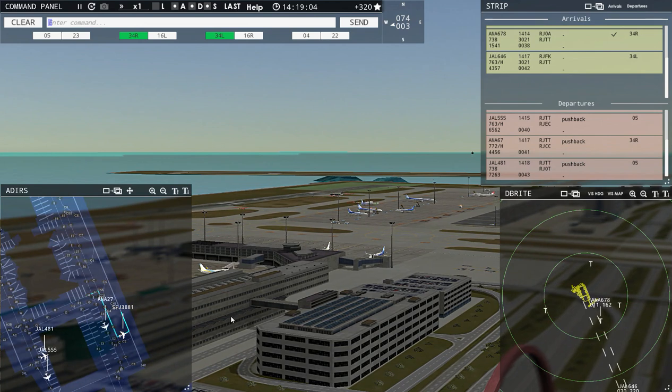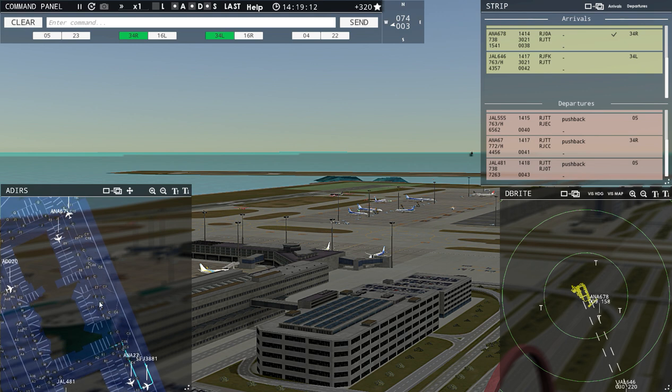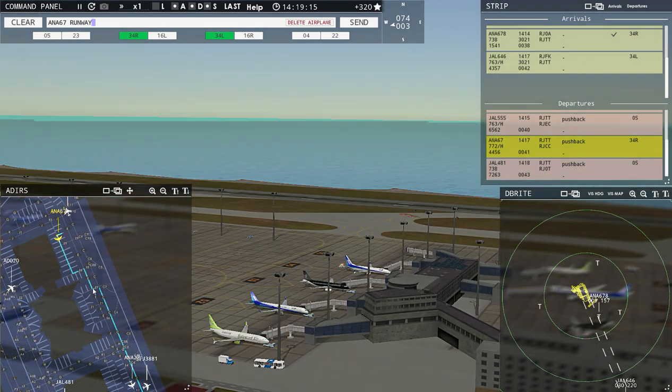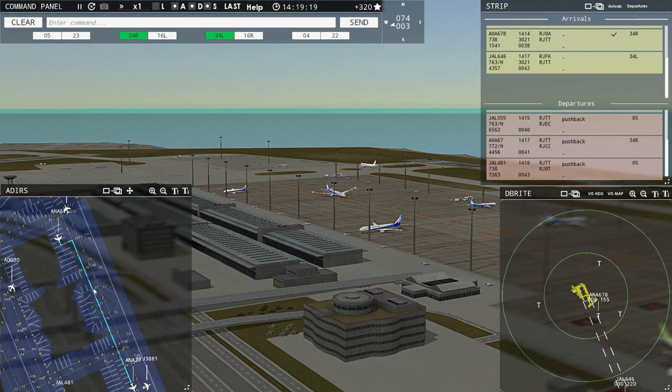Starflyer 3881. As you can see, sometimes the taxi characteristics of an airplane after they land tend to throw you for a loop. All Nippon 67, runway 34 right, taxi via Echo Niner Echo. Runway 34 right, taxi via Echo Niner Echo. All Nippon 67.